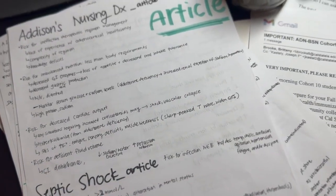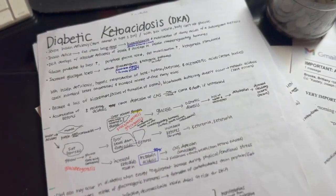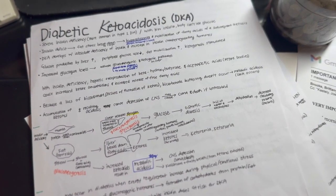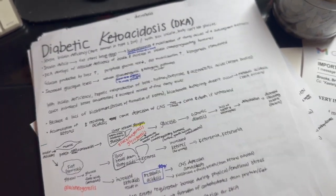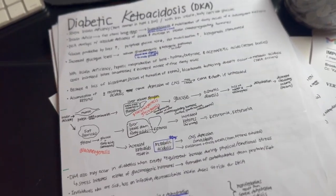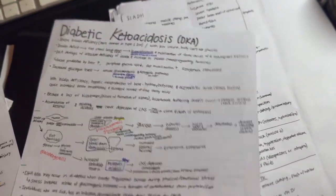And what else? Let me see, what's another one? DKA. Oh my gosh, this was huge. Make sure you remember all this throughout the class, the course. This was pretty tough, but it was really interesting. It was towards the beginning, that's why it's not folded into half, or else I would have done it.